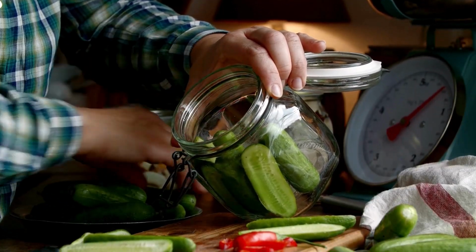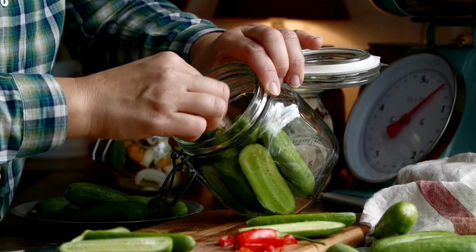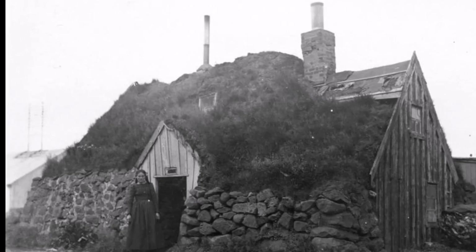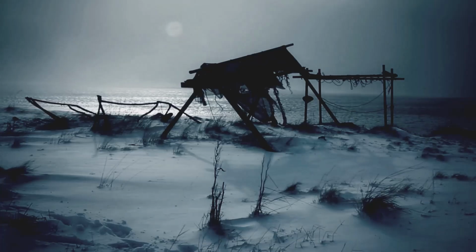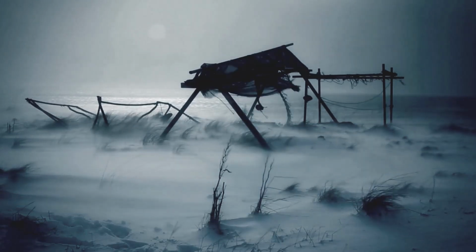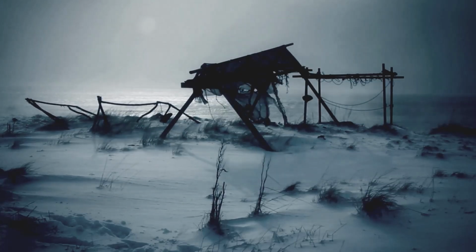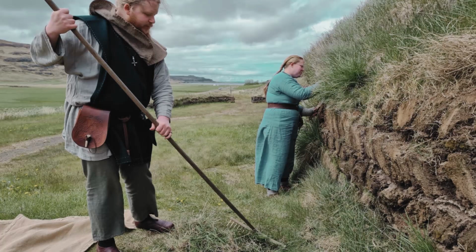Like many traditional foods worldwide, food preservation methods lead to traditional dishes. In the early days, Icelandic farmers made Skyr to help preserve milk for longer periods. With Iceland's harsh winters and limited food resources, having a nutritious, long-lasting product like Skyr was essential.